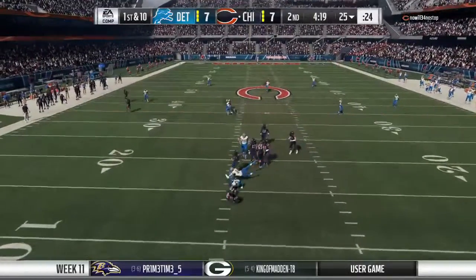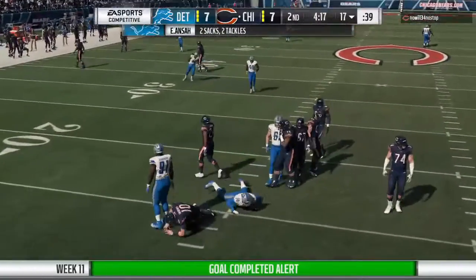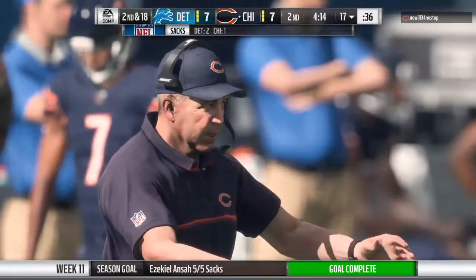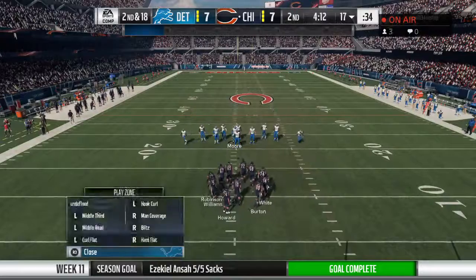Under the Lions pressure, he's brought down. Ziggy Ansah in there to drop him for his 5th sack of the year.